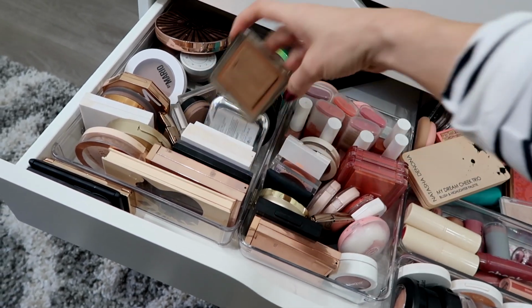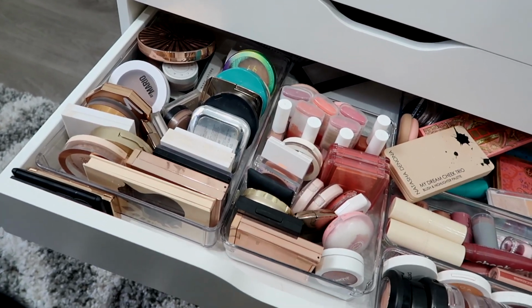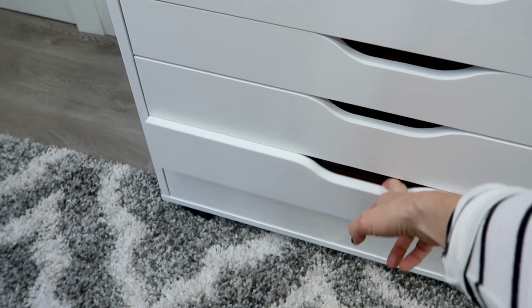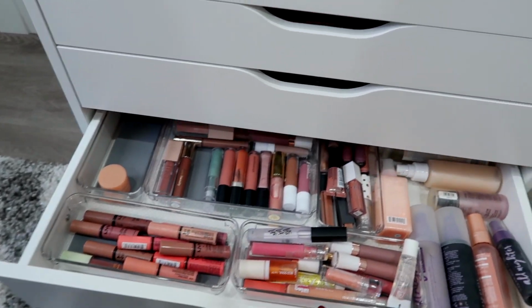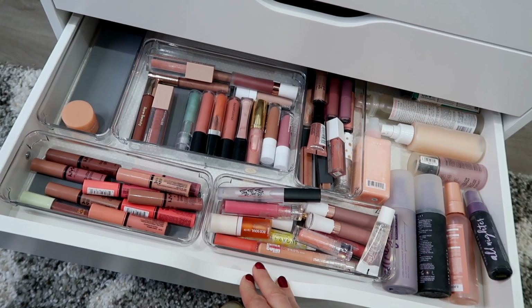Let's go with Ombre from Nabla. This is a great one as well. And I think that is good for bronzers. Moving down to my lip glosses and setting sprays. I might have a few of these up in my purse upstairs.